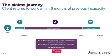The only thing to be aware of here is that Kate will have to wait for her deferred period, but it's worth mentioning here that that 5-year payment period will reset. And it could be a fantastic way for you to bring income protection to life with clients and actually make your advice stand out with this little quirk.